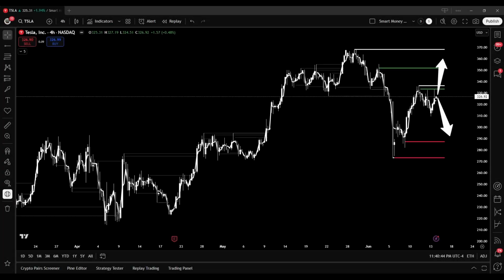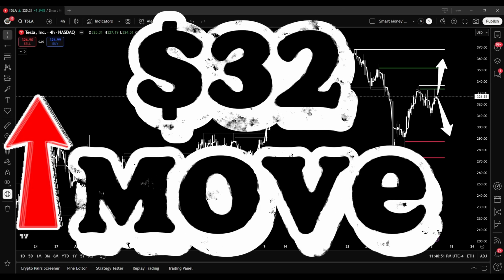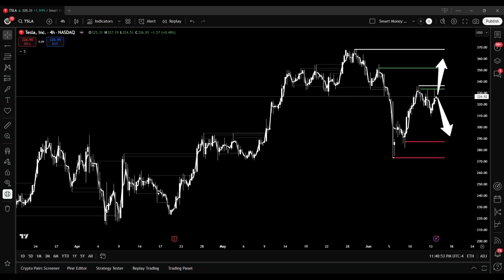Price closed on Friday at 326.92, and currently we're positioned for a $32 move up or down this week. Right now, Tesla's market is call dominated with a gamma ratio of 1.76. The last time we saw this, Tesla ran nearly 10% in 3 days.